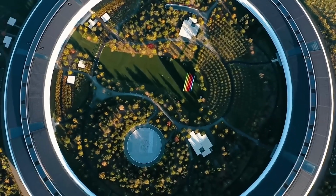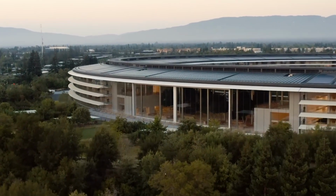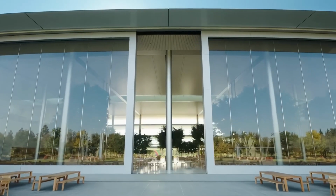On point with the well-known fact that Apple takes good care of its workforce are Apple Park's astonishing cafes. All the employees can come together in a single large lunchroom, which opens to the outside via 2 massive glass doors, making for an out-of-the-world experience.